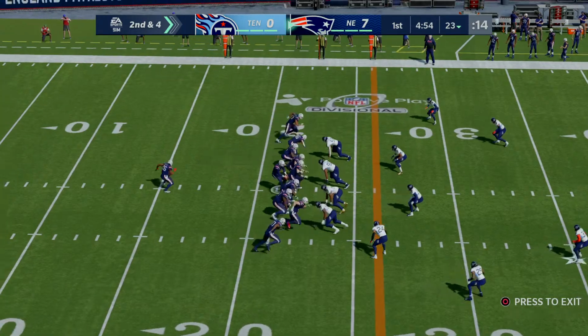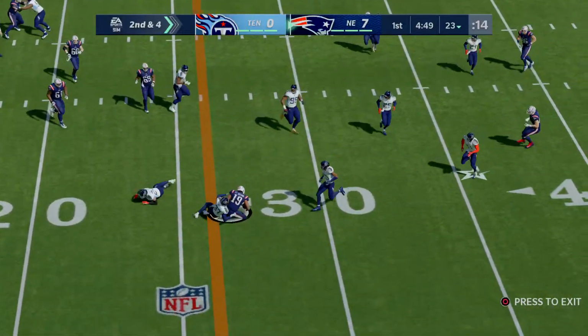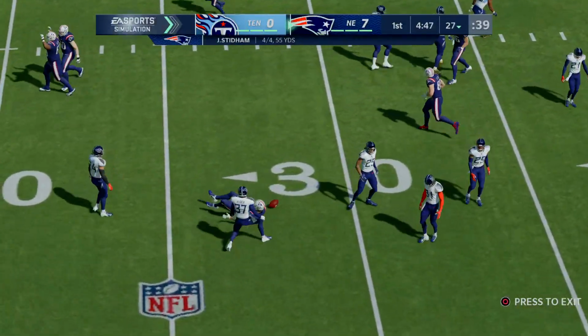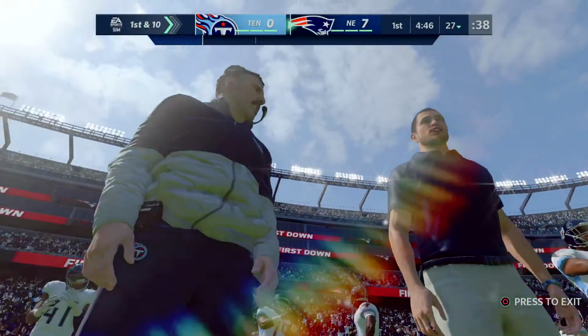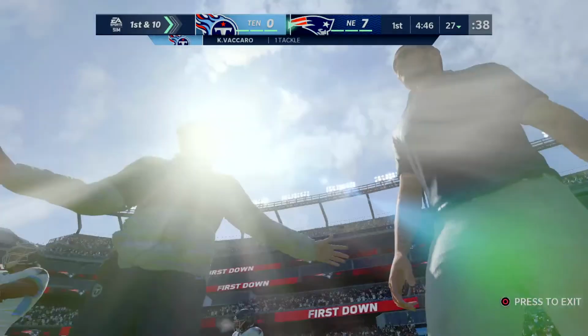It's a pickup of 6. Brings up 2nd and 4. They'll get this one to the Golden Domer, St. Brown, and they'll bring him down at the 27-yard line. His first reception of the divisional round matchup, but it's good for a first down as well.